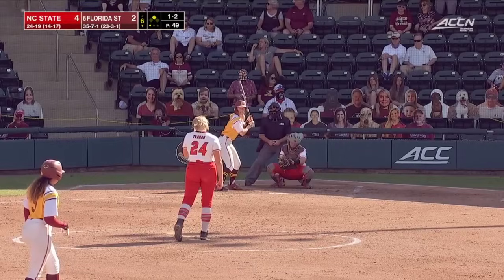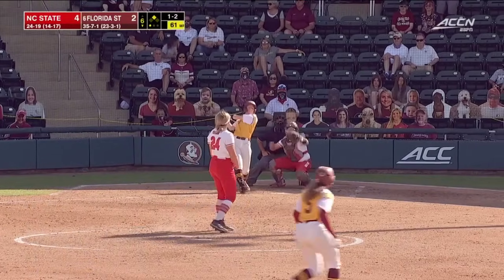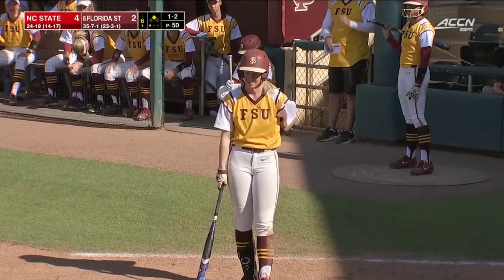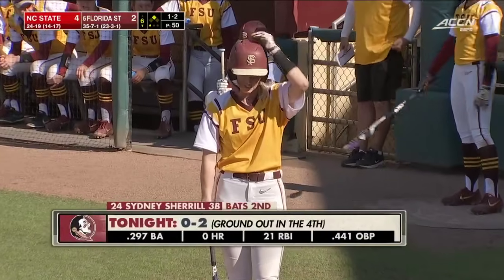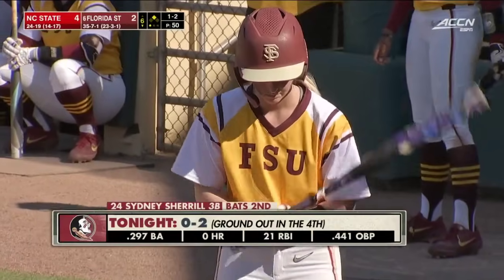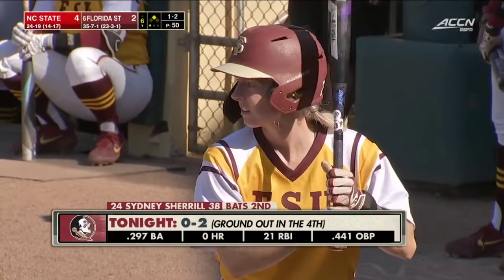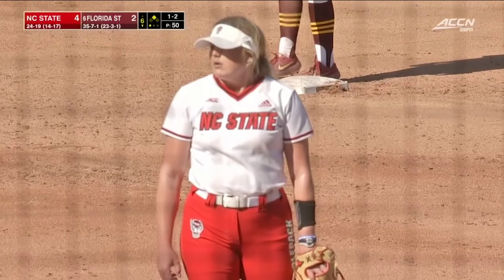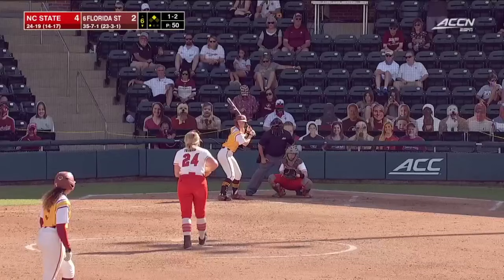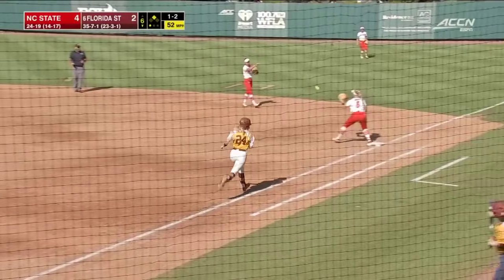Meanwhile, the count 1-2 to Sydney Sherrill. She continues to battle away here against Trahan, who now, through 5 1/3 innings, has just hit 50 pitches in this game. I know as a pitcher that has to make you smile. Oh, absolutely, and we're hearing that's half, literally, of what Daniel Watson's thrown, 114 pitches, so you can see the difference in efficiency.